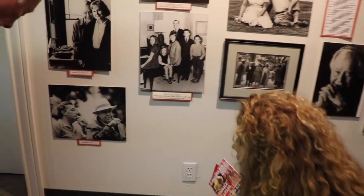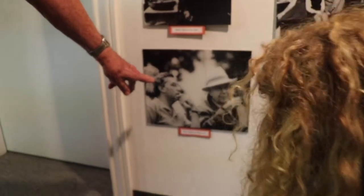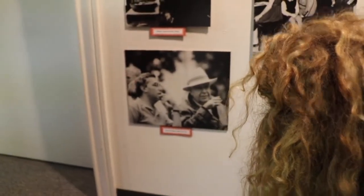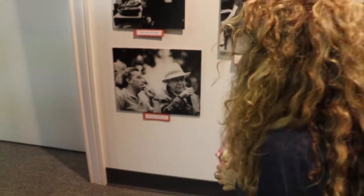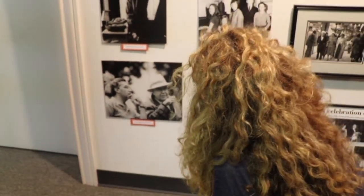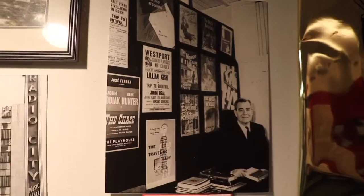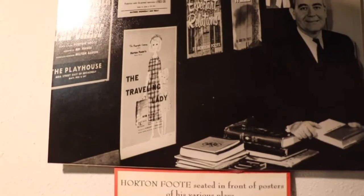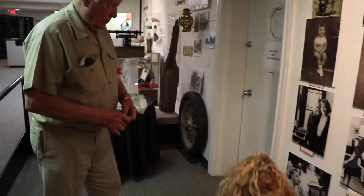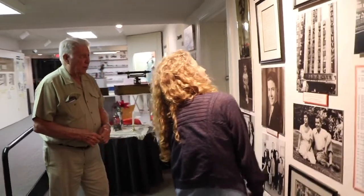And this is Robert Mulligan, who's the director of To Kill a Mockingbird. Yes, and Pakula, I think, was the producer, and they both were involved in Baby the Rain Must Fall, right after their success with Mockingbird.